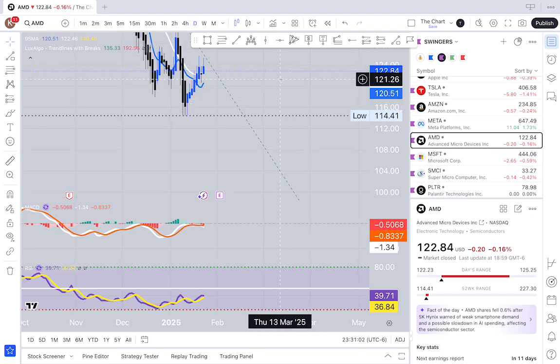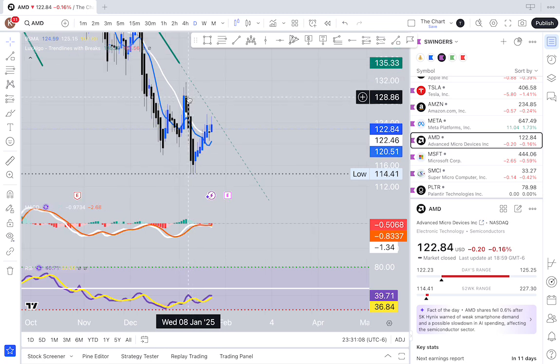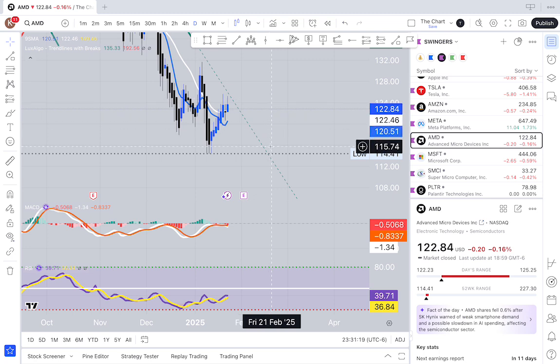Really, I'd like to see, it'd be nice if we went and broke this high right here, this lower high, around 131. That'd be cool. We're sitting at 122. Let's start making higher highs to climb back to the upside. If not, getting this back down to about 115 area, hell, even 110 would be amazing.